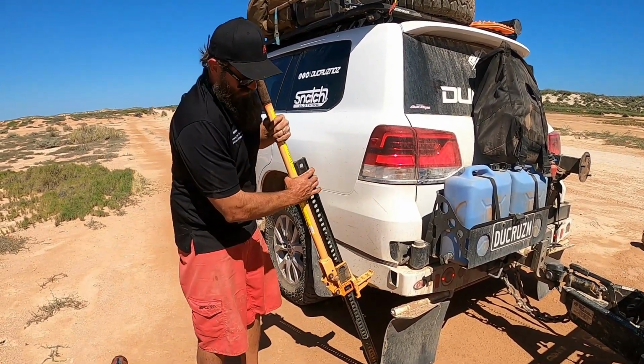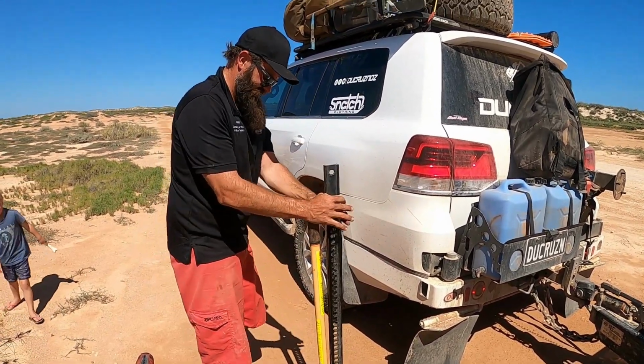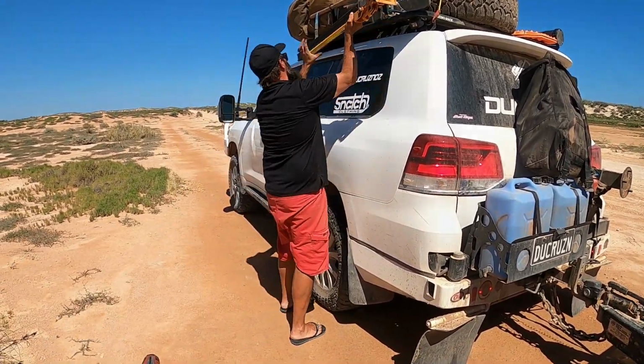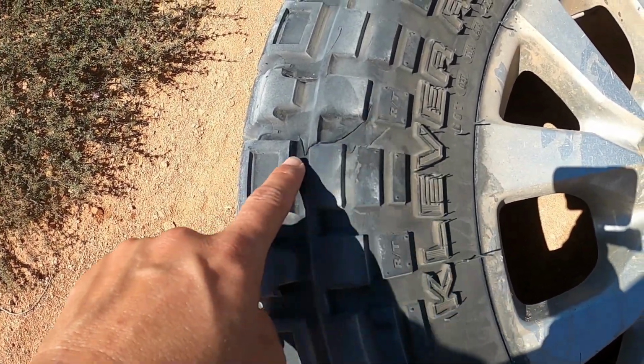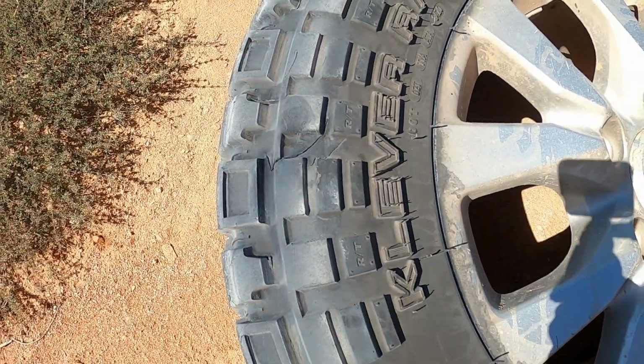And they tend to slide. That'll hurt. There's the culprit, split there in the sidewall. It's been there for a while. It's finally given way.